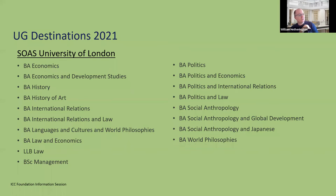As you can also see, some students are taking languages, so the student taking Japanese there. There's a BA Languages and Cultures and World Philosophies, so that allows students to study a wider range of languages as well.